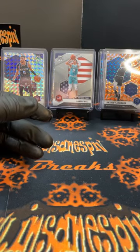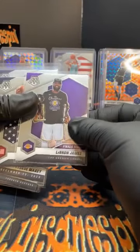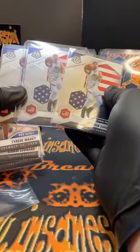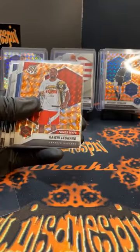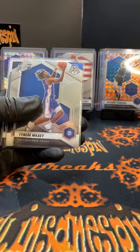I'll do a quick recap here of the cards I did sleeve and top load during the break, just so you guys can see them again. Started it off with LeBron James, Finals MVP. There is 1, 2, 3 of the Steph Curry National Prides for the Warriors. We got Tyrese Maxey, NBA debut. Leonard, Finals MVP in the Orange Reactive.